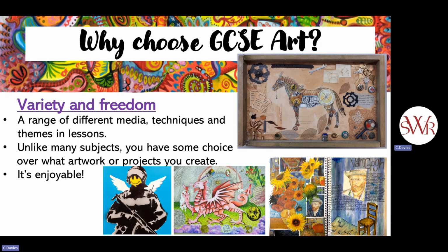So, the first thing I should say is that art, craft, and design is the name of the course. It's very similar to what the students are learning in their art lessons at the moment. The exam board is the AQA.